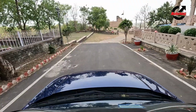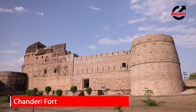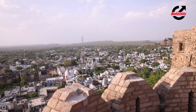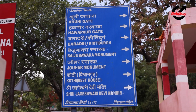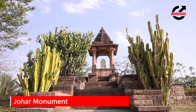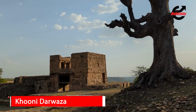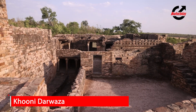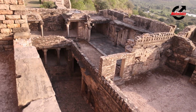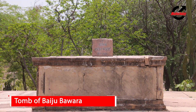One of the biggest tourist attractions in Chanderi is the Chanderi Fort or Kirti Durg, named after King Kirtipal who established the city. Besides offering spectacular views of the town, the complex houses plenty of noteworthy monuments, chief amongst which are the Johar Monument that commemorates the mass immolation by 600 Rajput women. There's the Khuni Darwaza, where Malwa Sultans would hang the bodies of prisoners. And there's also the tomb of famed musician Baiju Bawra in the fort complex.